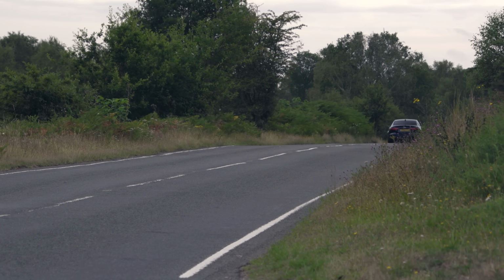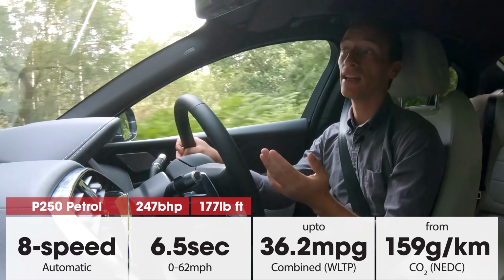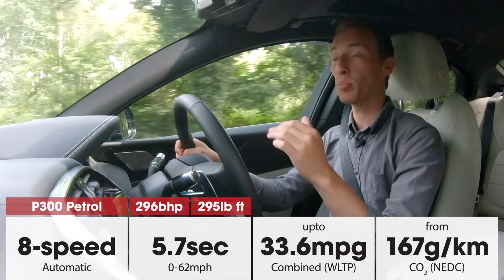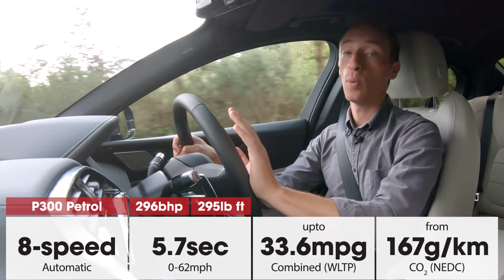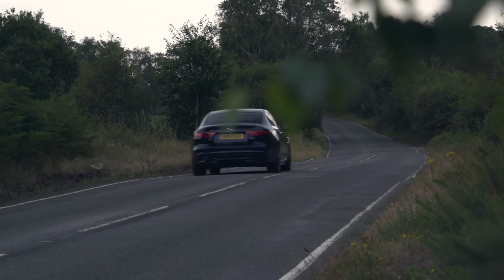Now we're driving the P250 petrol, which gets 247 brake horsepower, and it's a pretty impressive engine. In fact, it's so impressive that you probably don't need to step up to the P300 to get that extra bit of power, because this is decent enough. Certainly in all scenarios, whether you're in town, whether you're munching through motorway miles, it will deliver.